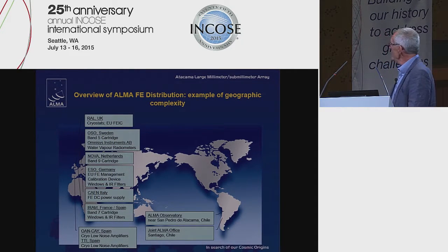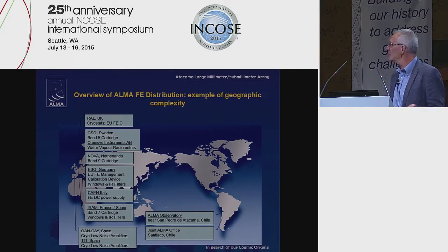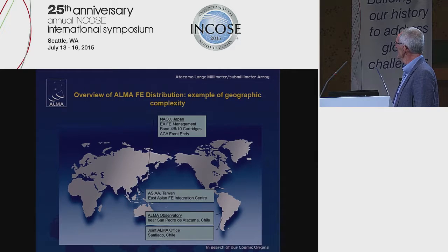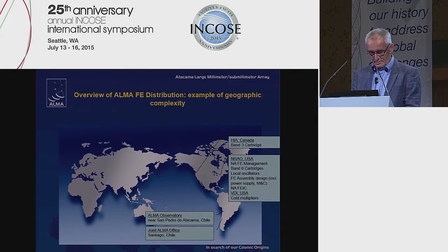You don't have to read this all, but this shows the distribution of where all the subsystems come from. As I said, there are three big partners in the collaboration, and due to the division of the work, the division of the expertise all over the world, this shows where all the stuff came from. Europe, East Asia, and North America. We will not go into details. If you want to know more, I can tell you separately, or you can find it on the internet.